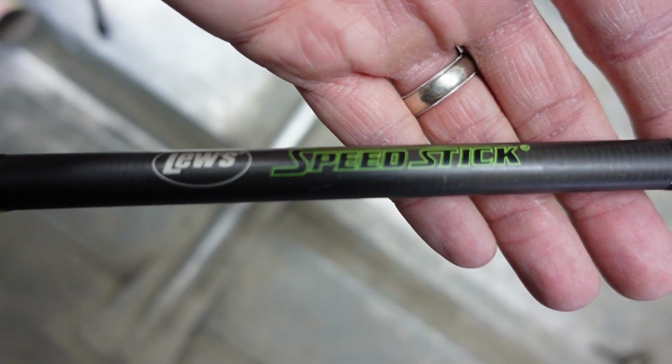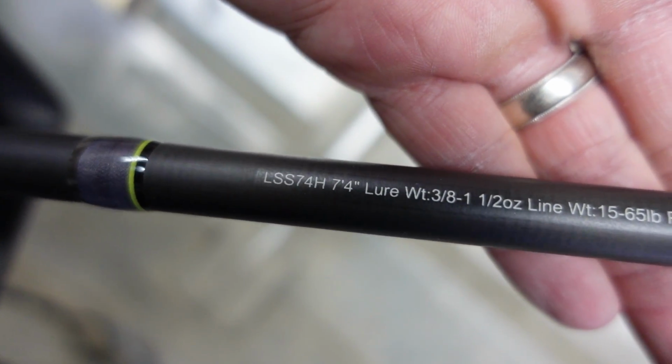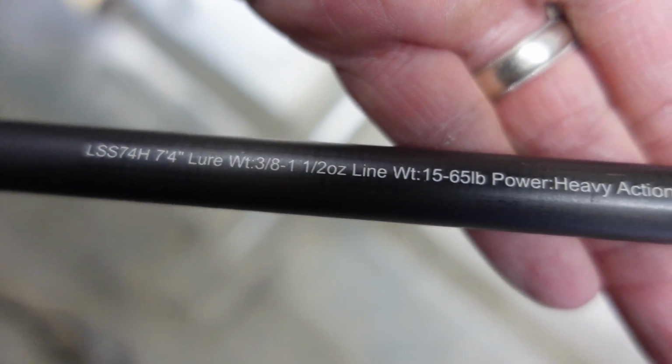So for me, it's going to be a 7'3"-ish is usually what I've been going to for my frog combos, somewhere around in there. This is the 7'4" heavy power fast action. This is that Loomis Speed Stick that you all saw me use last year for frogging. This rod is great. I like the tip to backbone on it.